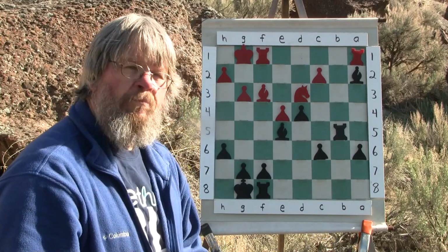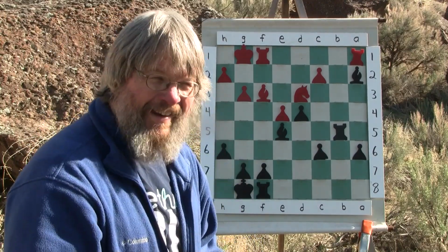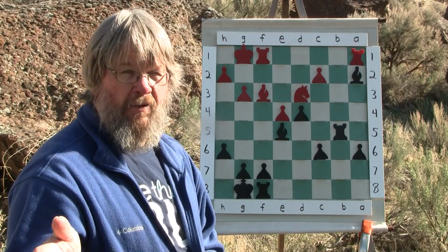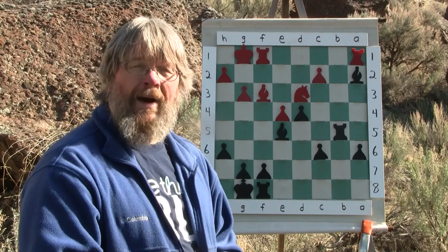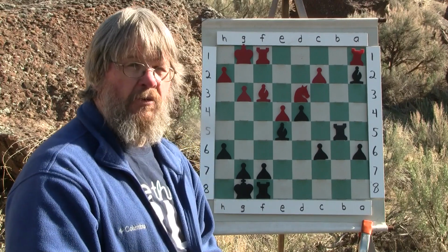Notice how, and no sooner did I say this than he's going to refute me, I bet. He can even refute me after he's long gone. The power of the bishop pair with the rooks means that white has to have all of the pieces he can muster.